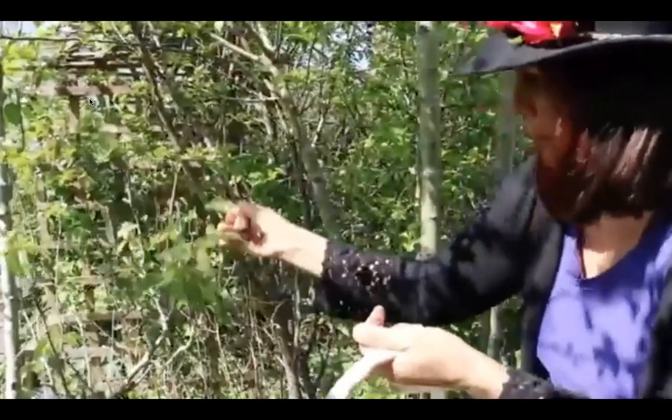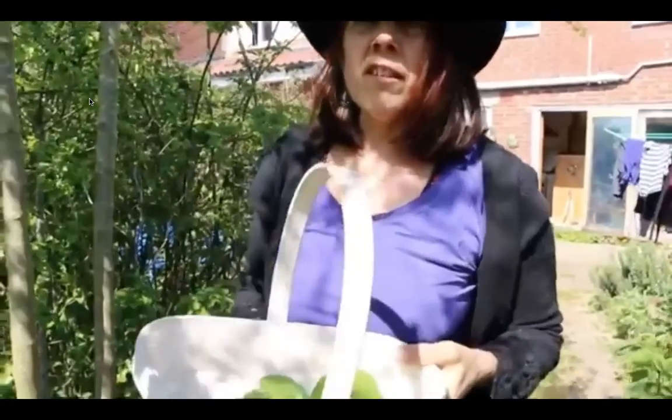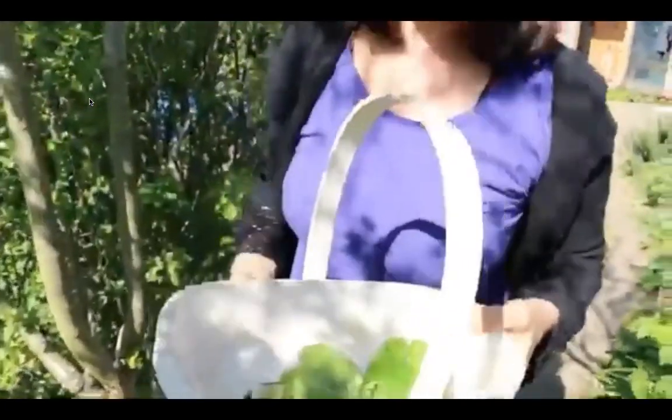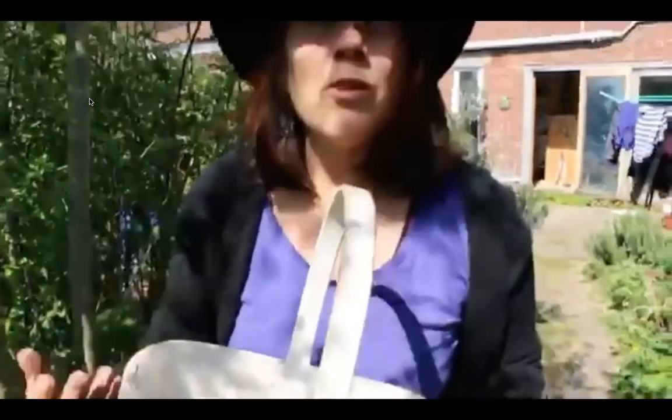So it just goes on and on. And then there's loads of other things. This is just in a small area. So this is a specially designed garden for eating. And every day of the year we can find something to eat, a soup or a salad.